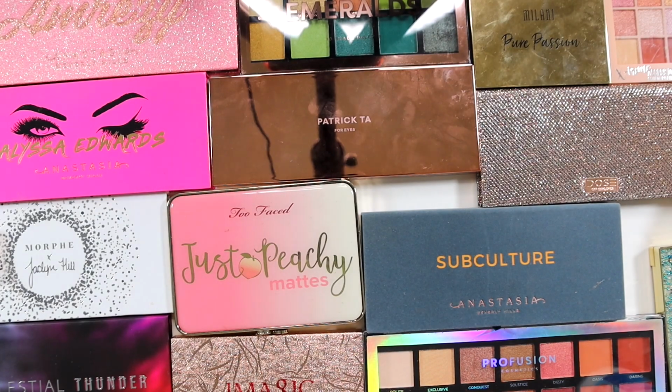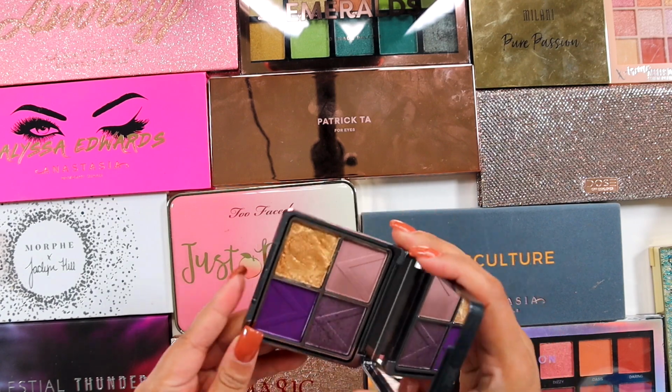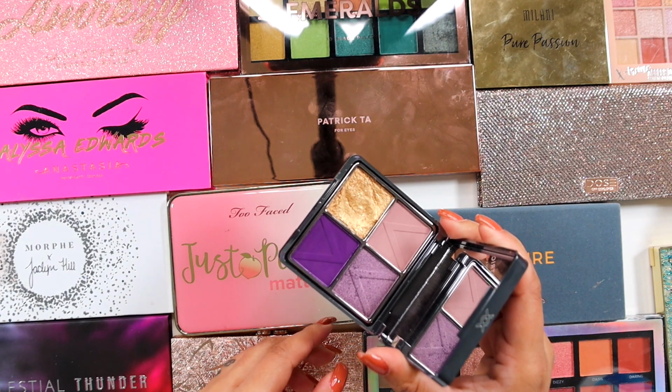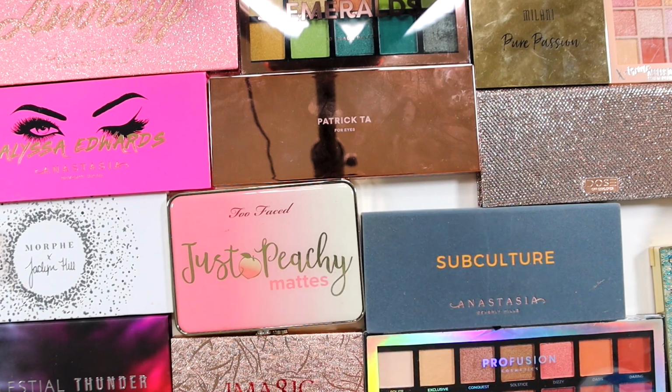Okay, let's continue. I think it's gonna start to get a little harder here, but we're not gonna let up. I definitely, any of these XX Revolution, ooh, look at that purple. I was gonna say any of these XX Revolution palettes I can probably get rid of, but y'all look at that purple. When am I gonna wear purple eyeshadow? I'm probably not, but that is beautiful. You have to admit, Jesus, that's cute. Okay, we gonna let that go.